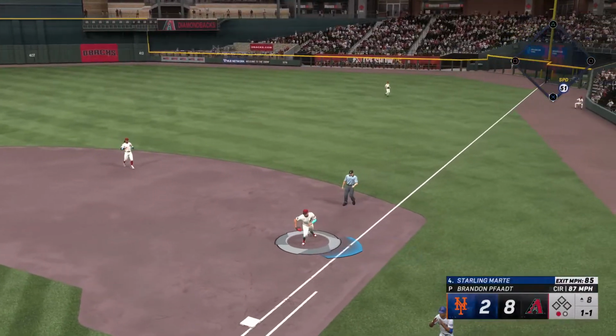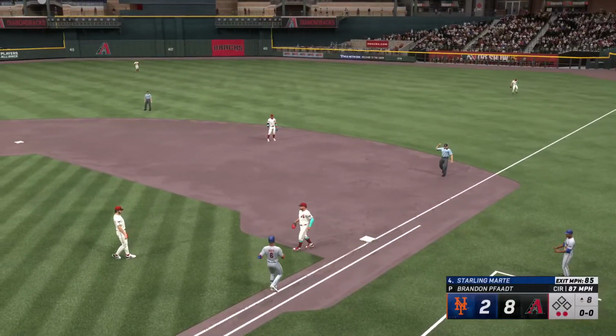Ground ball to the right side, and he handles it himself for the out.